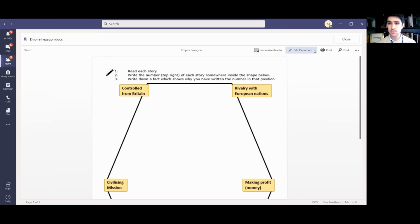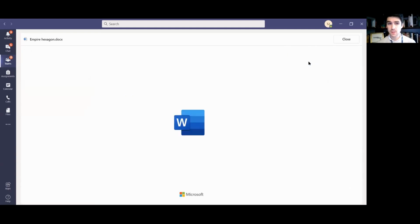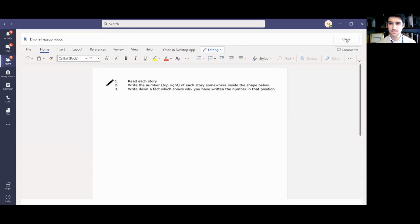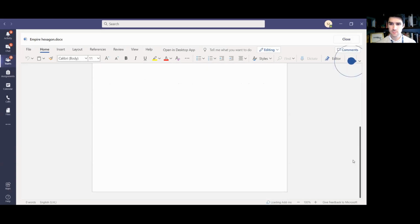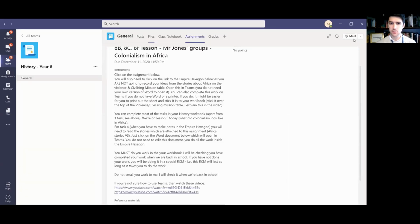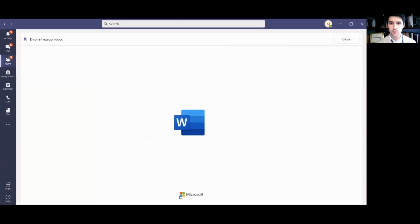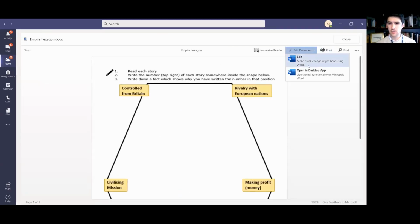Then you're going to click this drop-down menu here that says Edit Document. And you're either going to edit on here, edit on Microsoft Teams if you don't have Word at home, just by clicking Edit like that. And it will open up a version of the document then, hopefully, that you can edit. In a second. Oh, that's not come out well, so I'll change that for you and put another one up in a sec, but it will be one that's editable. Or you can just click on Edit Document, Open in Desktop App. I'd do that if you've got your own version of Word.